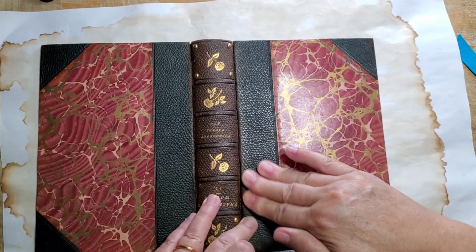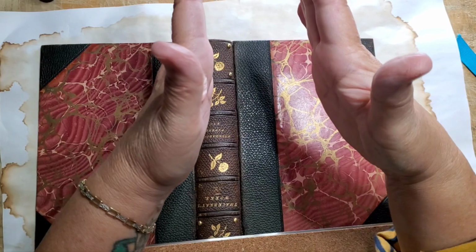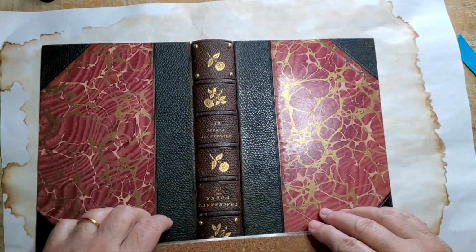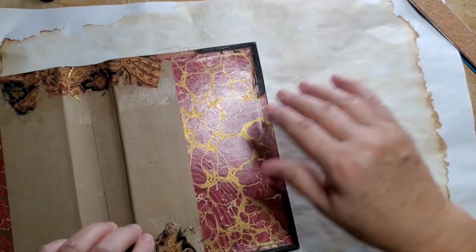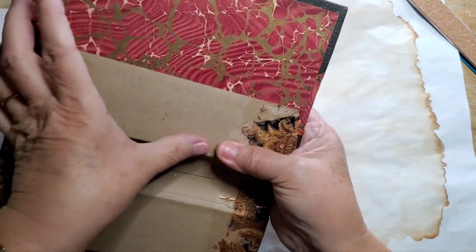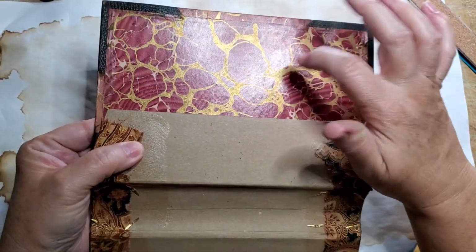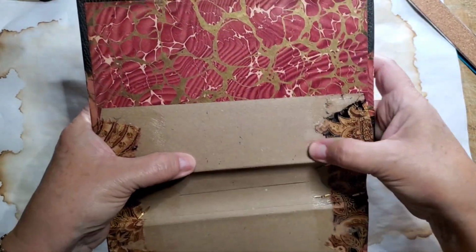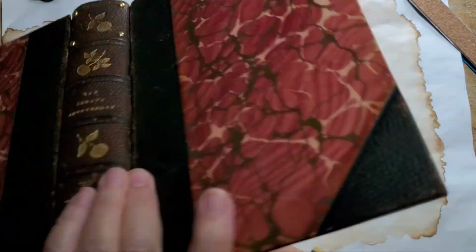So I'm just tucking it in real close because when we close it with the text block inside, that's what's going to give us our little folds, our little gutter divot-y folds. So make sure that's well applied. But I've got an idea for the end papers, but we'll go through that together, probably later in the weekend or maybe Monday.